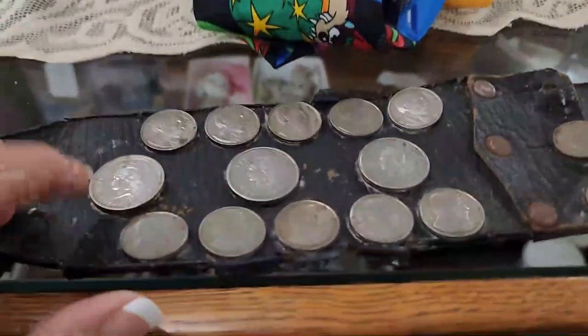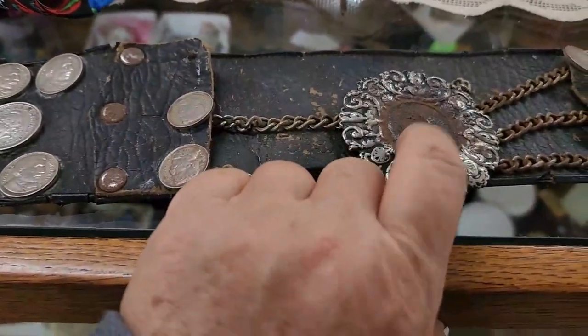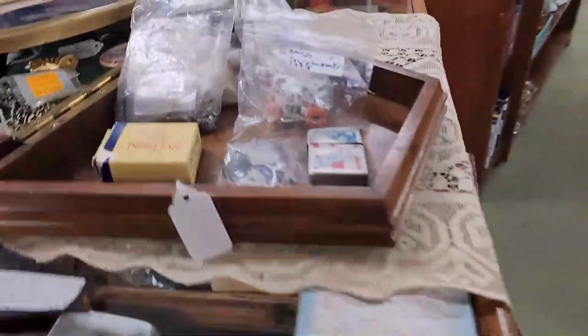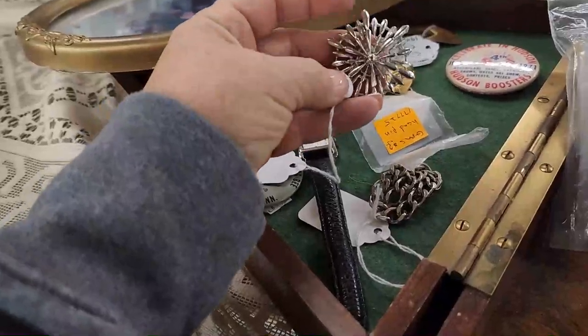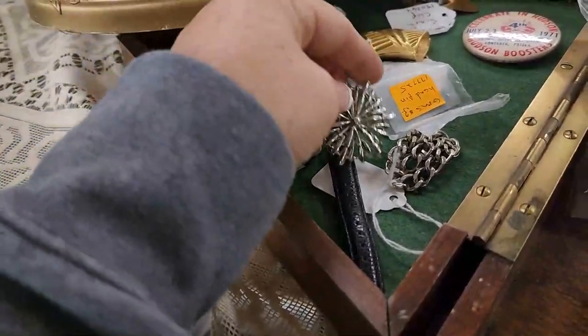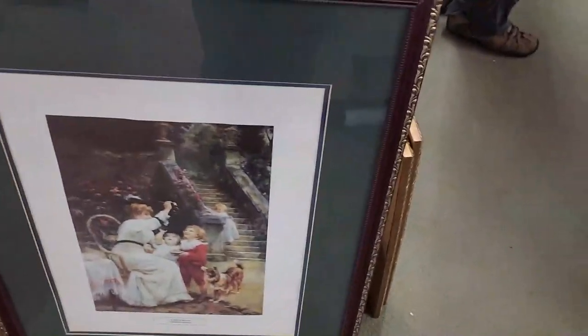Tons of Christmas. Oh, look at this. Look at the coin. Did you see the coin belt? It's missing the main one in the center though. There's some glass over here. There's a couple brooches over here, too. Hold on. Interesting. Oh, that's so pretty. A fairy world.